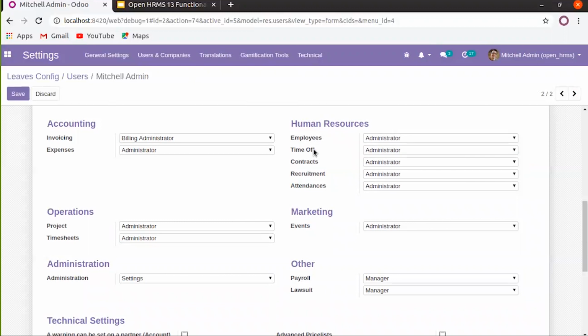Then we have leave. Normally we have 2 options here, that is all approver and administrator. All approver will have access to approve all the leaves applied by the employees. Then administrator will have access to create new leave types and everything. Then we have contract. Normally in contract we will have administrator access only.